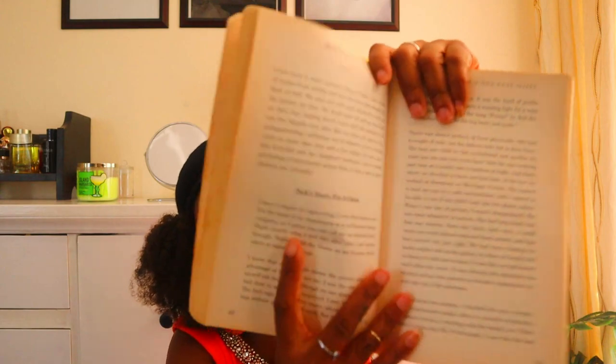It's funny as hell, I keep on laughing, and it's a very easy book. You can see the writing is very well spaced, so it's not a heavy book to read. It's an easy read as well, highly recommend, you'll love it.